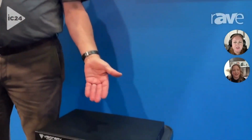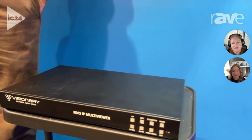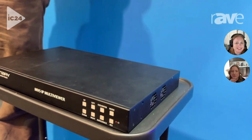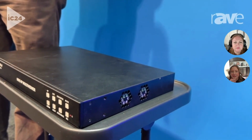So this first video that we're going to show is from Visionary Solutions. This is their MV5 IP multiviewer. Nice. This is a one RU rack-mountable, ultra low latency 4K 4:4:4 encoder. Each input can be scaled and positioned to default presets, and gets streamed to any decoder on the network or all decoders on the network. So, our multiviewer. Yeah, this is a cool solution.